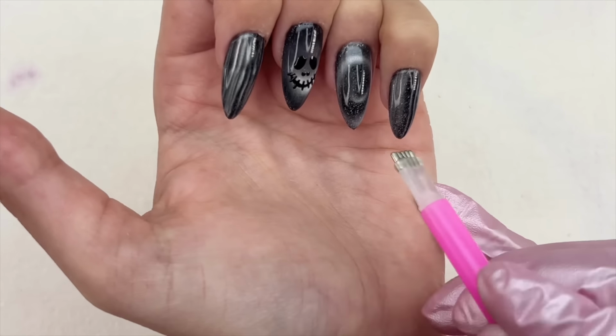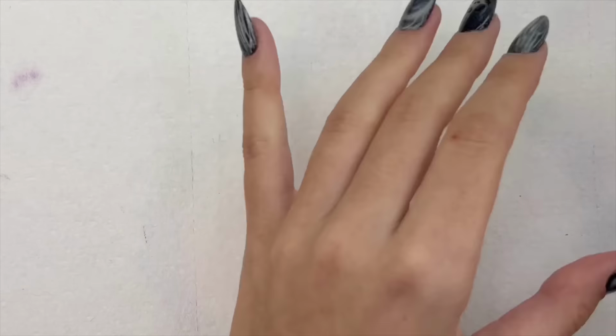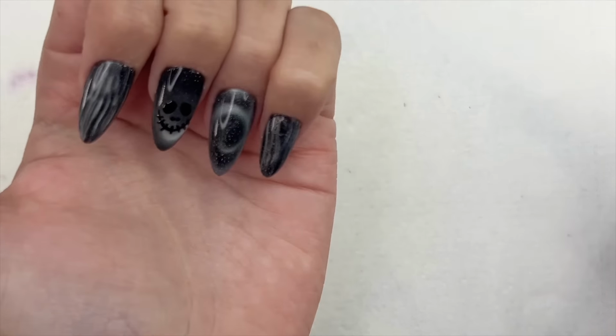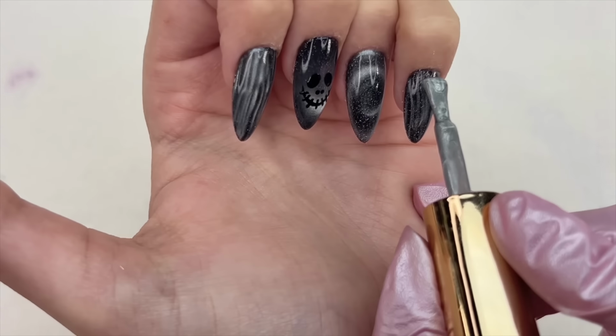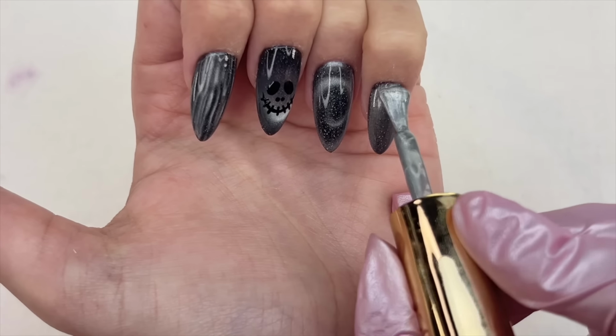What other designs could we do with this? Because, oh my goodness, I touched the nail again. What other designs could we do with these lines? Could we do a candy cane nail? Oh my goodness, that would be so cool to do, like a candy cane.